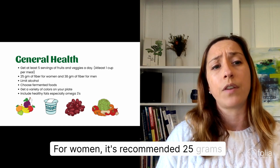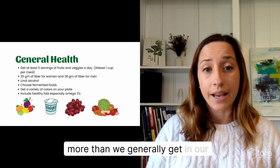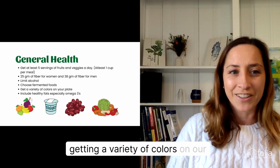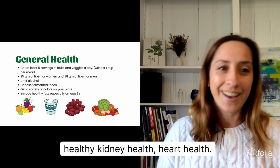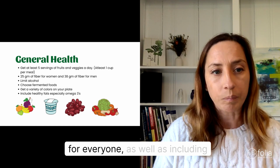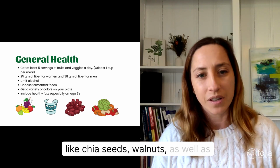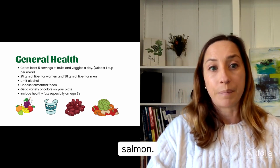For women, it's recommended 25 grams of fiber, and for men, 38 grams of fiber, which is a lot of fiber, much more than we generally get in our standard American diet. Limiting alcohol, choosing fermented foods to help with gut health, and getting a variety of colors on our plate can be very good for overall kidney health, heart health, blood sugar health, and weight management, very important for everyone, as well as including healthy fats that are high in omega-3s can be really helpful. And what I think about are things like chia seeds, walnuts, as well as animal products like tuna or salmon.